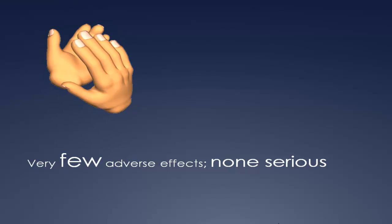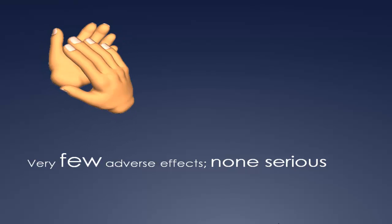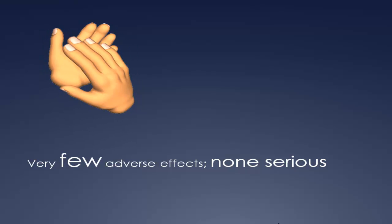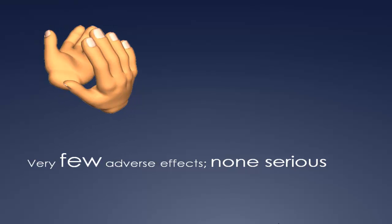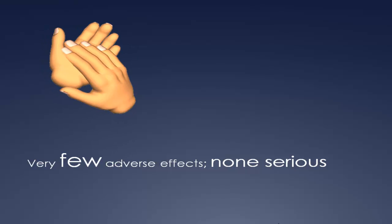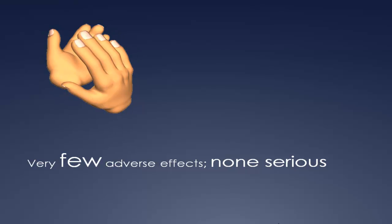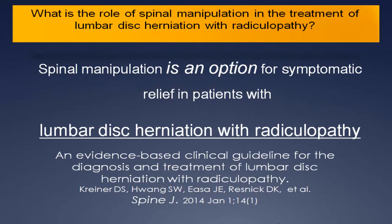We do know that from this study and others before it that HVLA manipulation is a safe procedure for patients with low back pain with leg pain. This very important safety issue will hopefully be made evident to medical physicians given this publication is in the Annals of Internal Medicine. Also, keep in mind that the North American Spine Society has included manipulation as an option for those with disc-related low back pain in their 2014 consensus document.